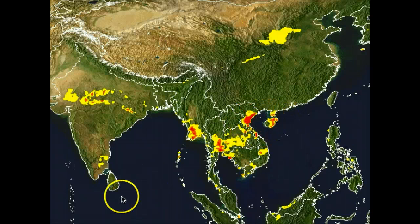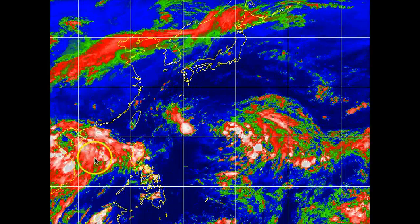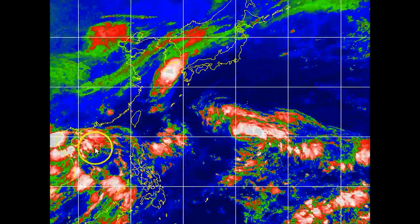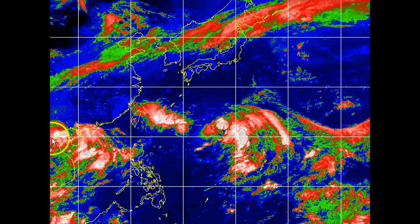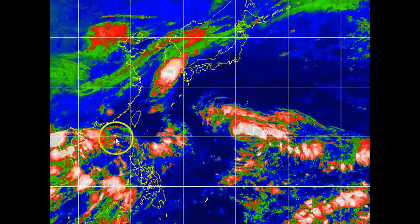This area of convection has been spinning out there for the past several days, actually upwards of a week, and that can clearly be seen on this 3-day time lapse, just showing this area of convection continuing to spin out here in the South China Sea and along the Vietnamese coast. So just want to continue to monitor that as well. But basically, that is all for right now, everyone.